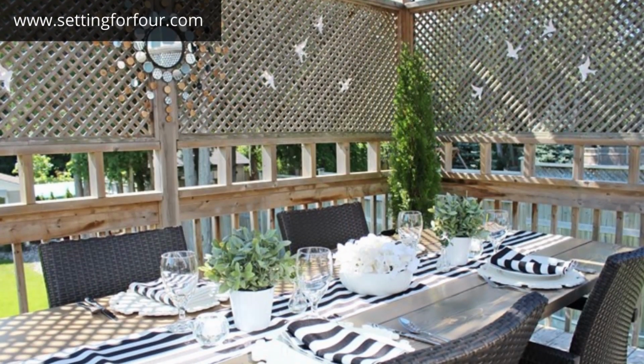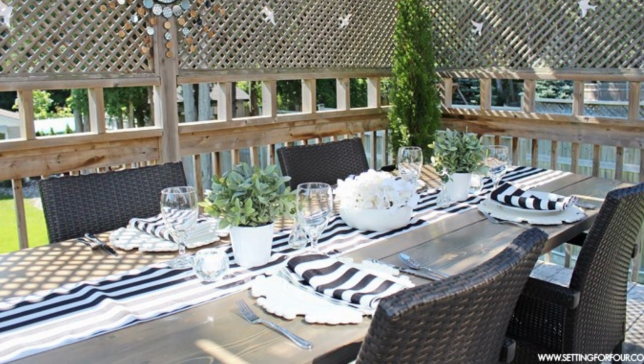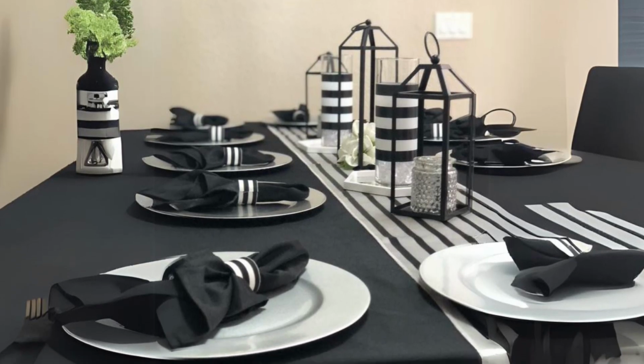Black and white summer table decor. Create a sophisticated look with a black and white color scheme. Use black placemats, white dinnerware, and striped napkins. Add black candles and white flowers for a chic contrast.